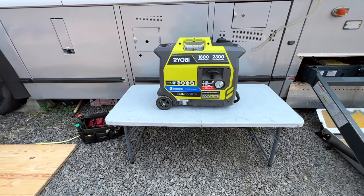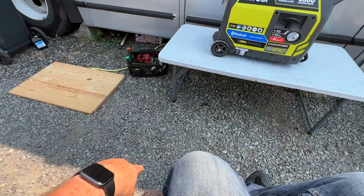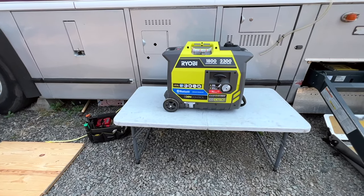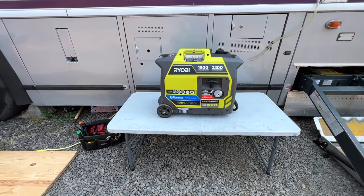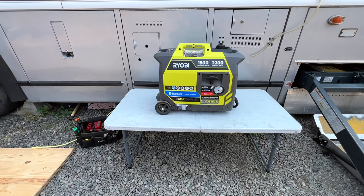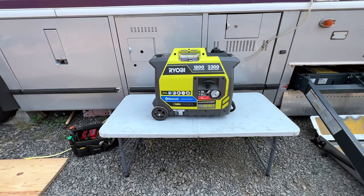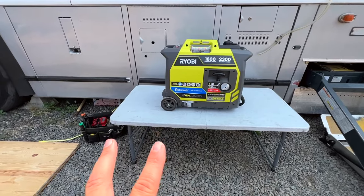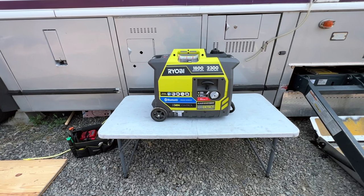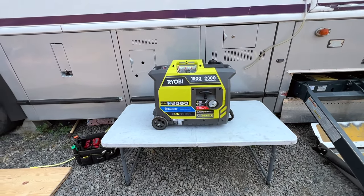Oh look, it's the next day. So we have a little bit of time before the sun ends up over here, which I think should be enough. So we're working on the break-in procedure on this thing. I didn't really go over that, but the idea is you run the thing at full throttle for about an hour, shut it off, change the oil, run it again. I normally do maybe a half hour or something like that, then change the oil a second time. Then you can load the thing up and actually run it for a few hours at about maybe 50 to 75% load, and that should complete the break-in process.